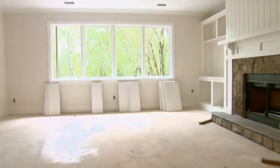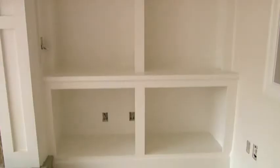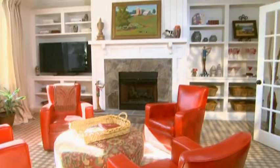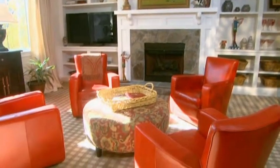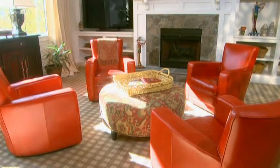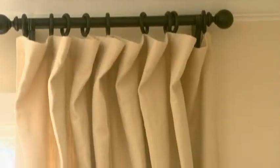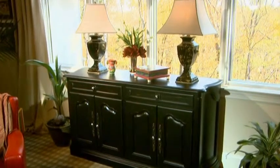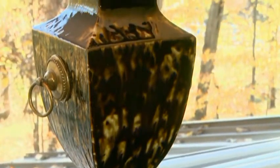We started with a wide open room filled with lights and lots of great built-in storage space. The fireplace with its farmhouse mantle was the inspiration for the room. Our goal was to create a relaxing, creative environment that the entire family could enjoy. We selected wall-to-wall carpet with a neutral plaid pattern for the floors. The walls were painted a pale ivory to match the linen drapes. A black distressed server was added for additional storage space for games and movies. The tortoiseshell lamps present a warm, inviting glow.